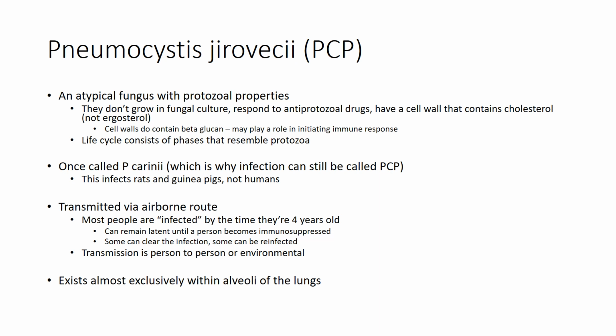And the difference between most fungi and this unique one is that fungi will contain ergosterol in their cell walls, whereas pneumocystis will contain cholesterol. Also, the cell walls do contain beta-glucans, so we do see beta-glucan in most fungus, and this might actually play a role in initiating the immune response that causes the symptoms that we see with pneumocystis.